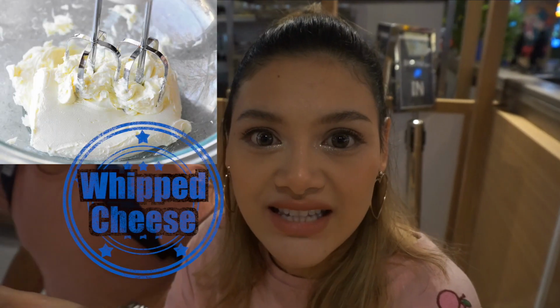About this bubble tea is they put whipped cheese inside it. It's so nice, y'all, and it's so addictive. You cannot have enough of it. So if you come here, make sure you try this one out.